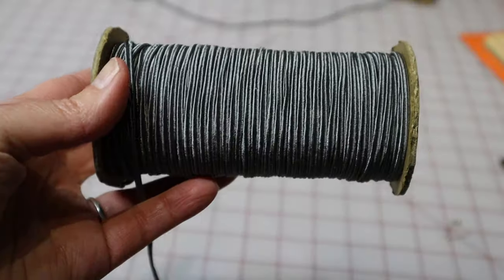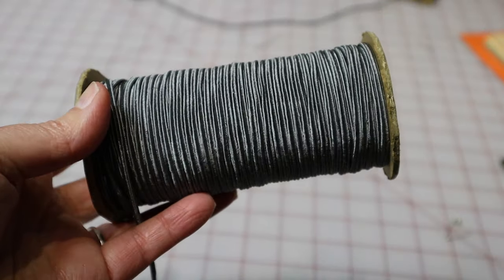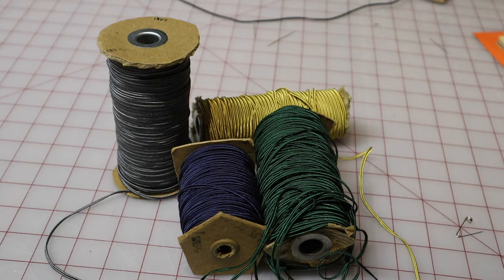I've got a giant roll of it. I bought it from a dollar a pound place. I actually have several colors and rolls as big as this, which is really great. Otherwise, you're buying a package of just 3 or 4 yards at the fabric store. And if you're doing historical costuming, particularly in the late Victorian era, you need a lot of this if you're gonna recreate some of those beautiful Victorian patterns.